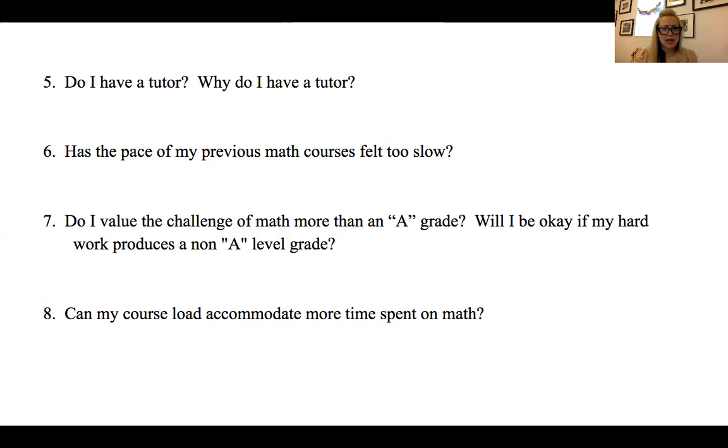Do I value the challenge of math more than an A grade? Will I be okay if my hard work produces a non-A level grade? So something to really think about. So some students might earn a C on their very first test and feel really defeated. And it might add fuel to the fire to figure out what you need to do to get to that A. And for some students, it might be that a B level grade is the reality. We hope that you're okay with that. We hope that you're in this class for the love of learning and being around peers who share that same excitement about mathematics, and are able to learn at a faster pace than their regular advanced algebra class.